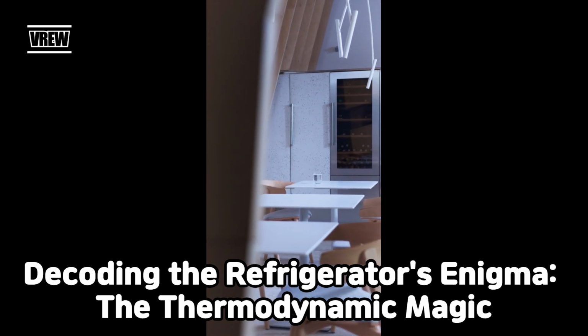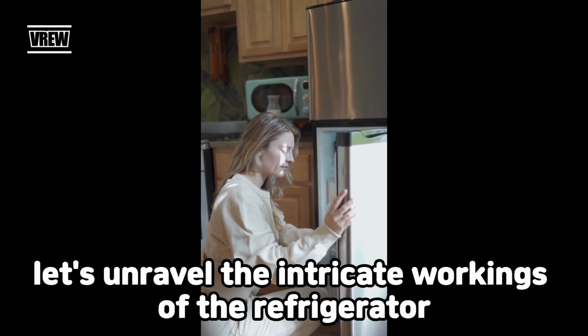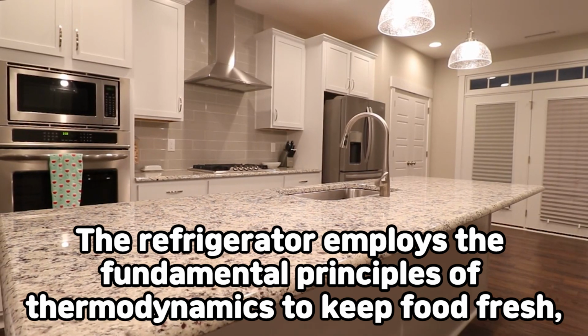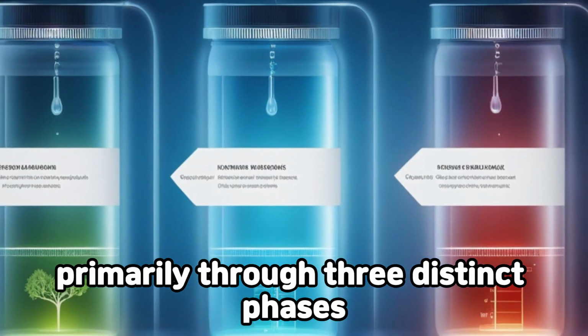Decoding the refrigerator's enigma, the thermodynamic magic. Delving into the fascinating scientific facts. Let's unravel the intricate workings of the refrigerator. The refrigerator employs the fundamental principles of thermodynamics to keep food fresh, primarily through three distinct phases.